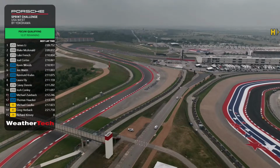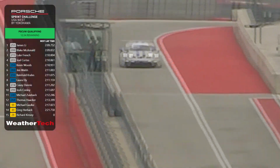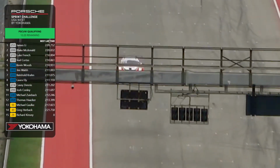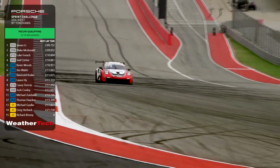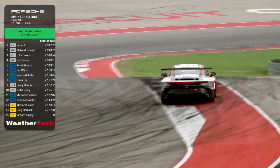as it looks like Hacker's going to be coming up into pit lane as across the line. And that's Casey Dennis coming across the line. Ninth quickest so far. He's got an 11.202 last time by. He kind of cooled off his tires a little bit with the 26.9. So we'll see what he does on this flyer lap.